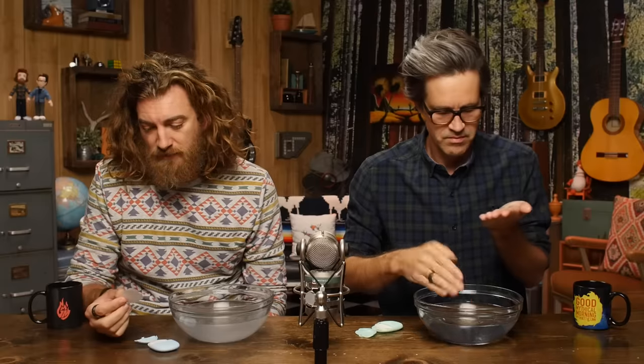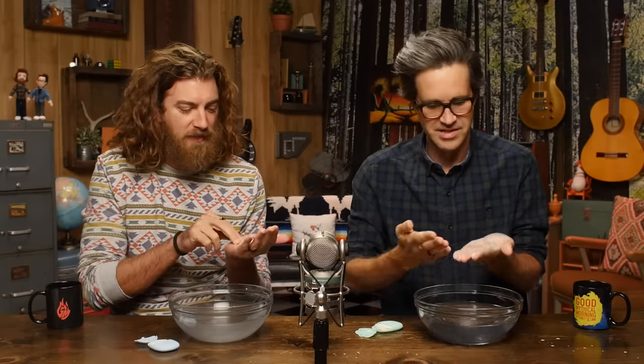I think the real test is, can you do it with your own saliva? Because you're not always going to have access to water, especially in the end times. I mean, water is going to be such a commodity. Now, I'm not going to lick this. Two of these is better. I did want to use this as a breath strip, but I know how YouTube works.